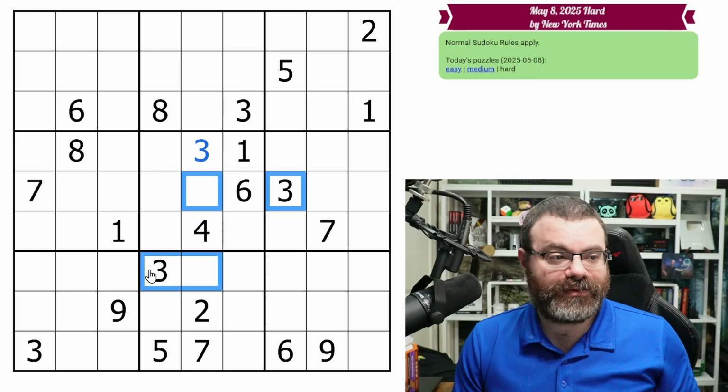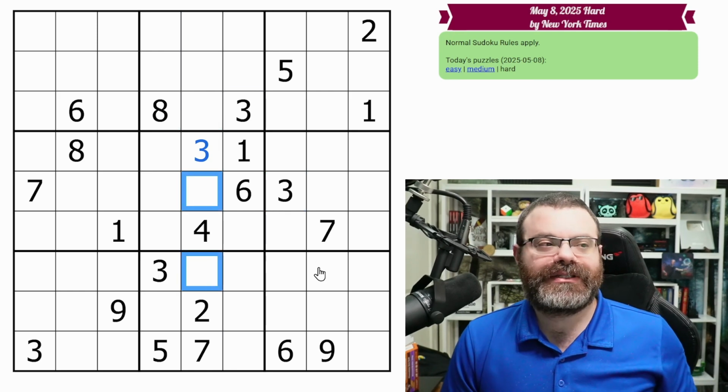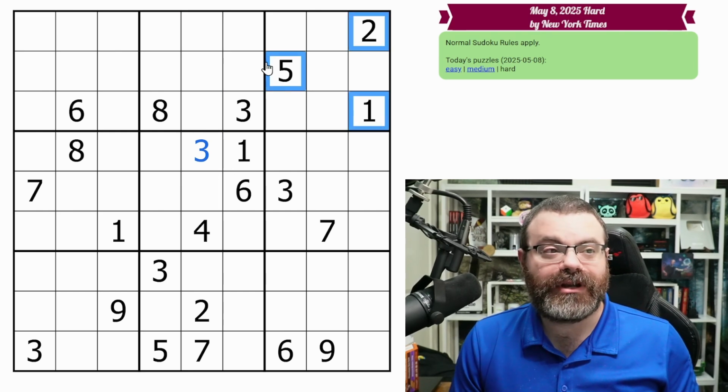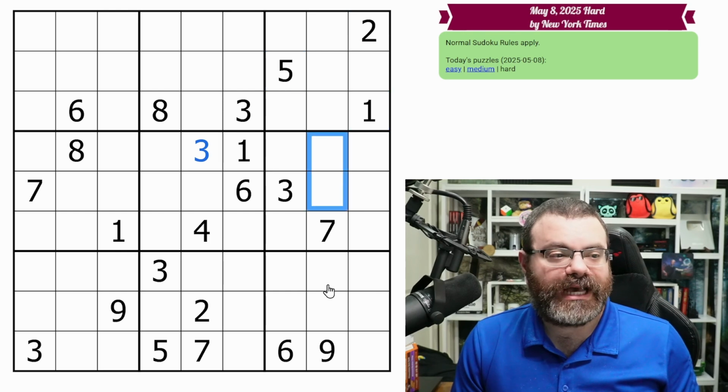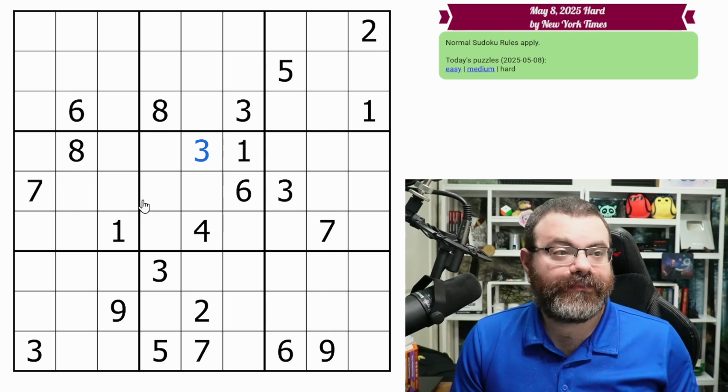It can't go here, it can't go here. Can't repeat in the box. Now the 8 could be in either of these places, so we can't do anything with that. Normally I'd follow up on place digits, but in our geometry pass, we're not worried about that yet. 1, 2, and 5 need to go in these 4 cells. This can't be 1. That can't be 2. It's not good enough.